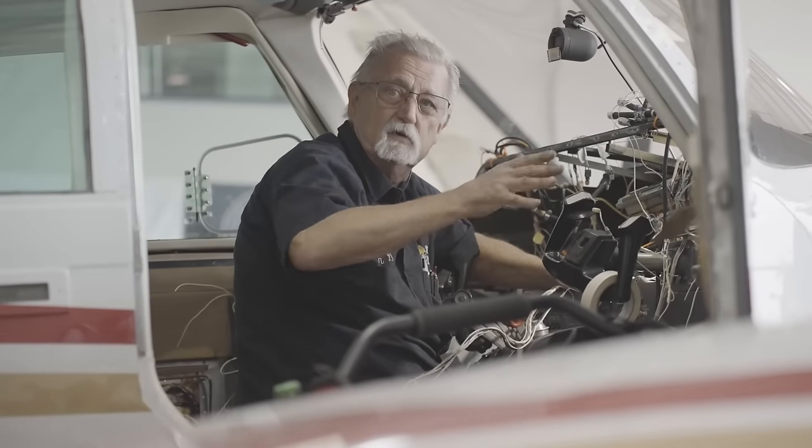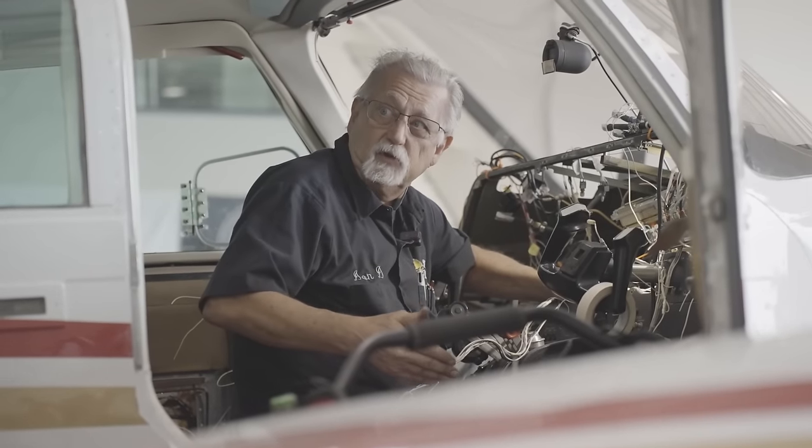Basically, every time I do an install, I go in and download all of the latest manuals to make sure that everything's interconnected correctly. We don't miss anything. We don't miss any on-off switches, any warning lights.